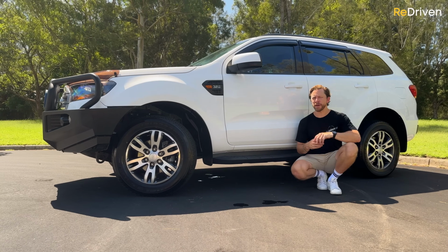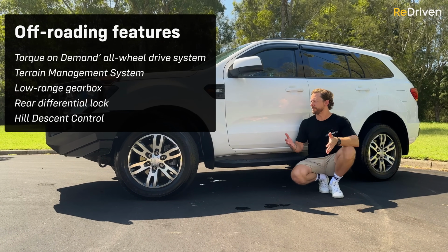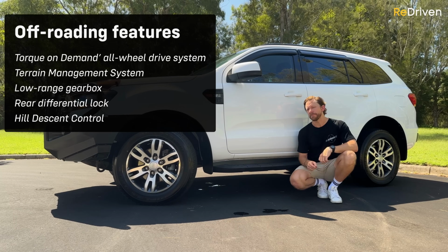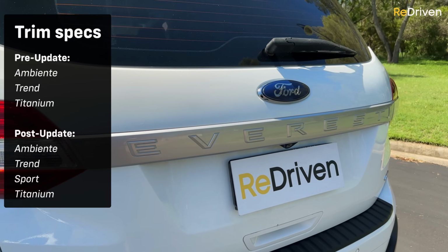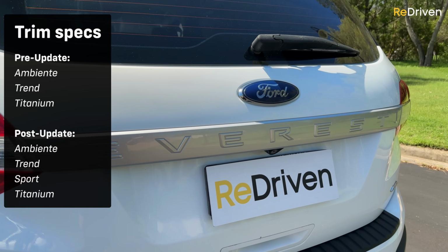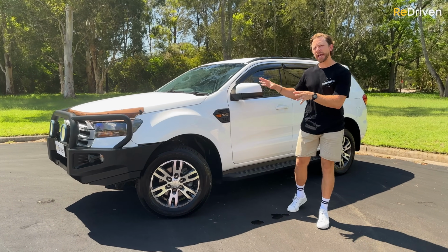Now, the vast majority of Everests on the used market will be all-wheel drive, and they feature a whole host of different off-roading hardware and software. Although from 2016, a rear-wheel drive variant was made available. And speaking of variants, pre-update, you're going to have 3 to choose from. Post-update, there are 4, although what these all feature will vary depending on the mechanical package.